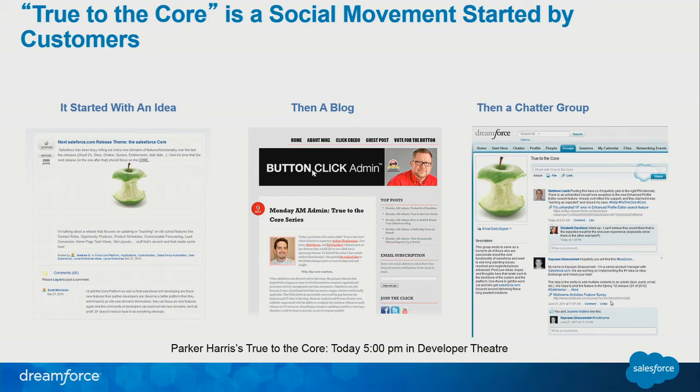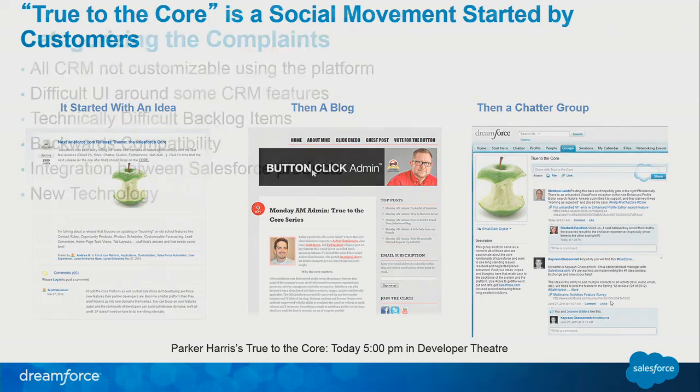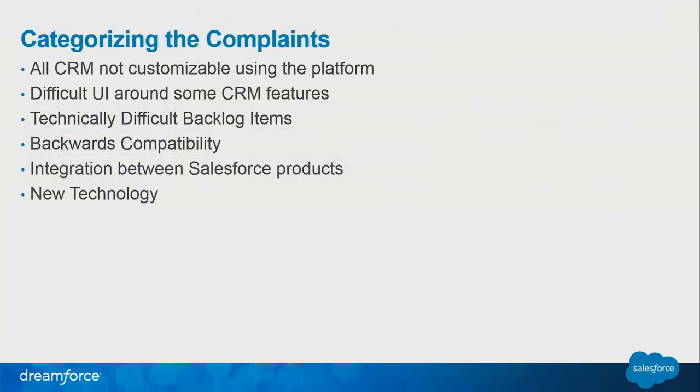It means that we sort of lost the fact that we were listening to you. And so there were lots of complaints. The first one was that all the CRM that we provide wasn't customizable using the platform. There were first-class objects and second-class citizens. There was some UI that was very difficult to use. It's still there around profiles. There were some technically difficult backlog items I'll get to in a second. There were some things that people wanted fixed, but if we fixed them, we would have broken all of our customers. And as I said, we're multi-tenant. We have to bring you forward.